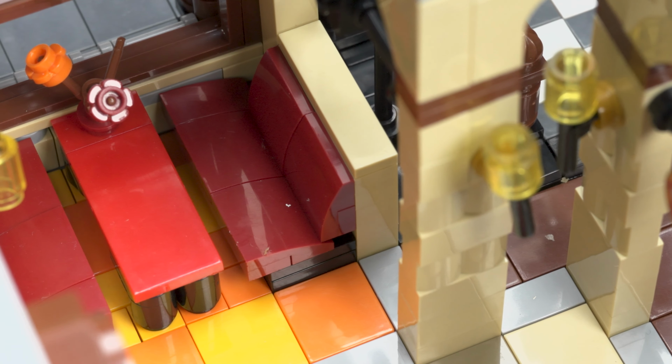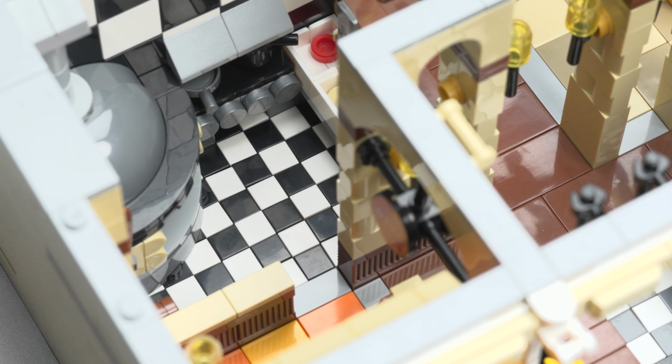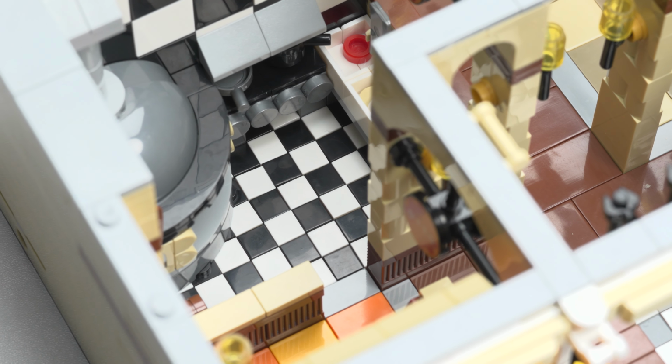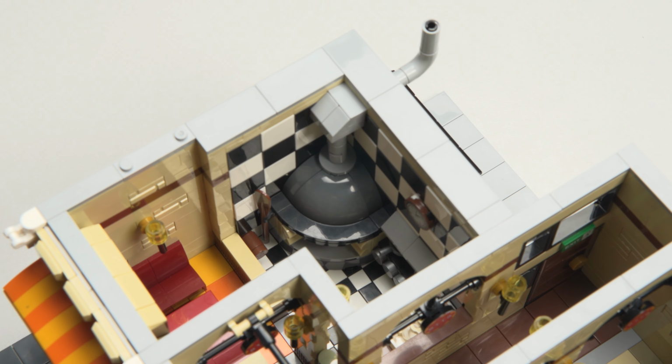And then on the other side is the same repeated area. They all look the same there. So you come into the kitchen side, you got tons of checkered floors, which is a nice look. It's a nice breakup for the colors. Yeah, it's great. Everything is tiled on this floor.